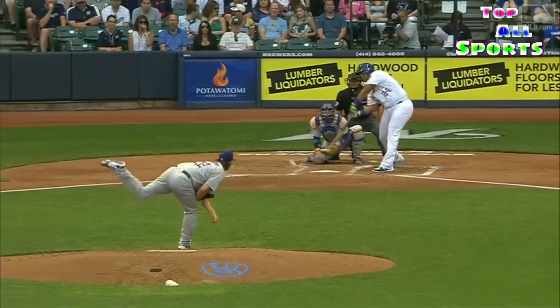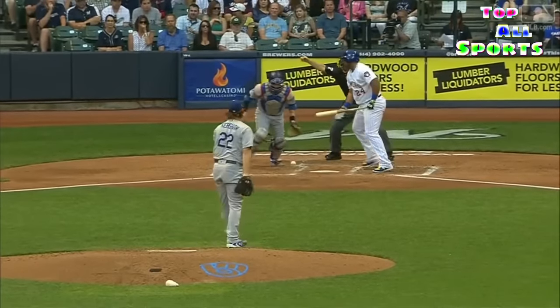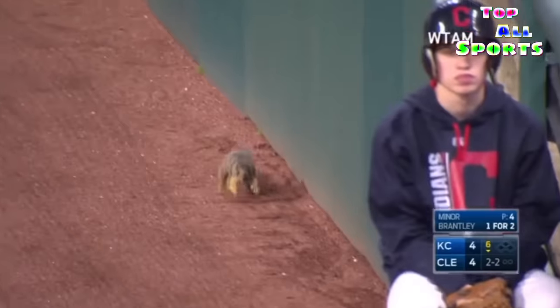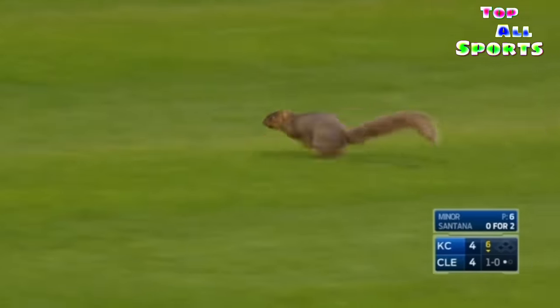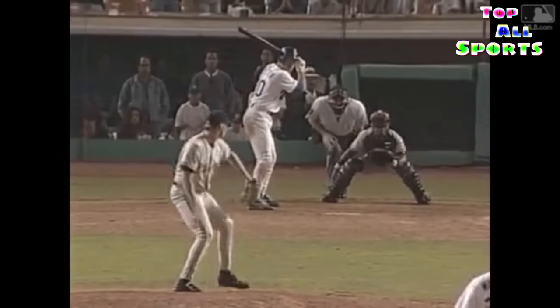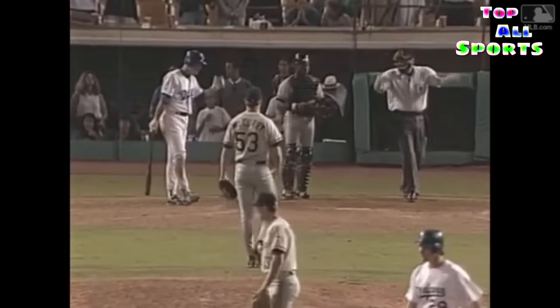That is strikeout number 8. Aguiar's just, he wants to go home. Second time he's gone down on strike. Fans are roaring. There's a squirrel out in right field. And the umpire steps away and calls time. The right fielder, Jorge Bonifacio, looking out of the corner of his left eye, saying, "Stay." Good block by the catcher, Encarnacion.